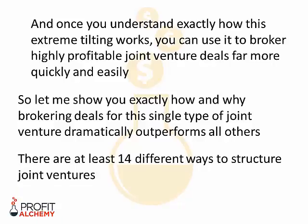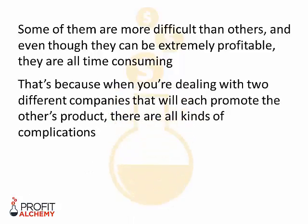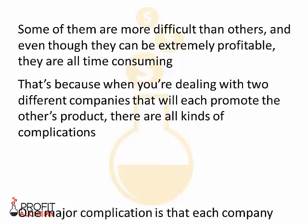First, there are at least 14 different ways to structure joint ventures. Now, some of them are a lot more difficult than others, and even though they can be extremely profitable, they're all very time-consuming. And that's because when you're dealing with two different companies, where each will promote the other's product, there are always all kinds of complications. You just can't help it.